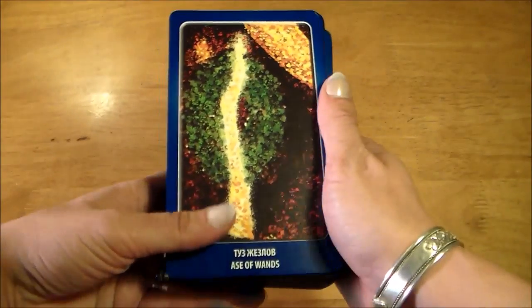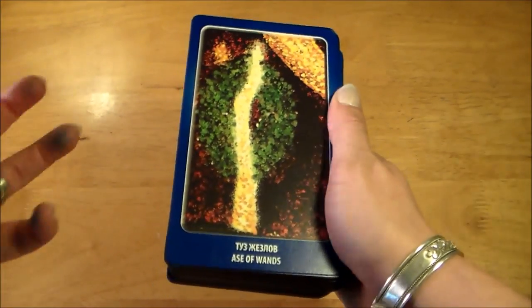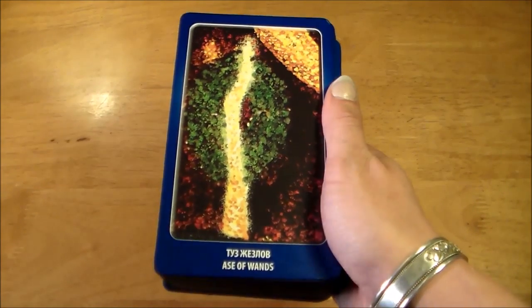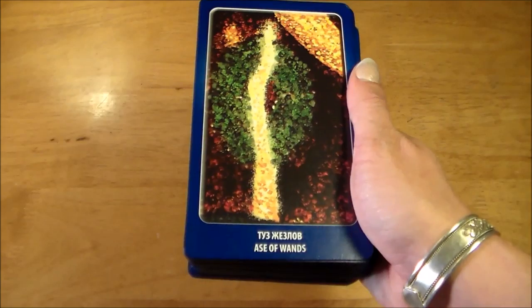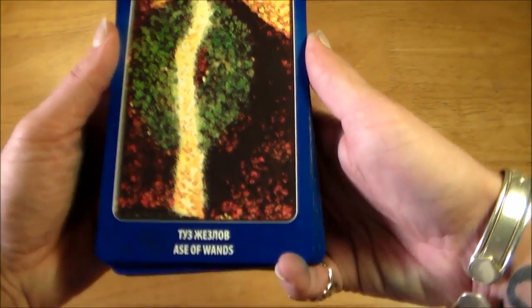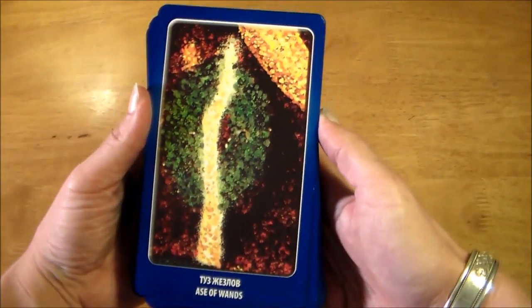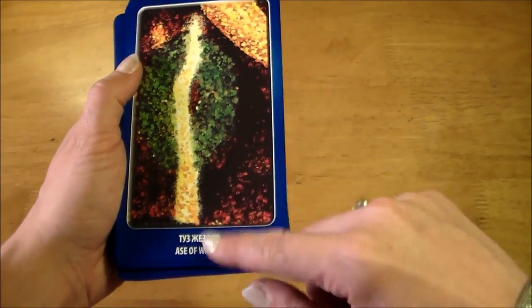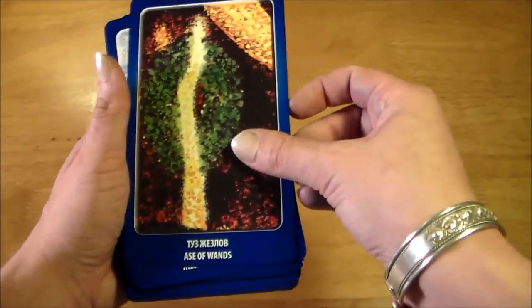So here, as we go into the minors, is where you guys, I think, will see just how readable of a deck this really is. Most of the cards will feel like very Rider-Waite-Smith. Here is your Ace of Wands. Check out the spelling of ace. What else? And then there's no numbering at the top or anything, obviously, just the writing at the bottom here.